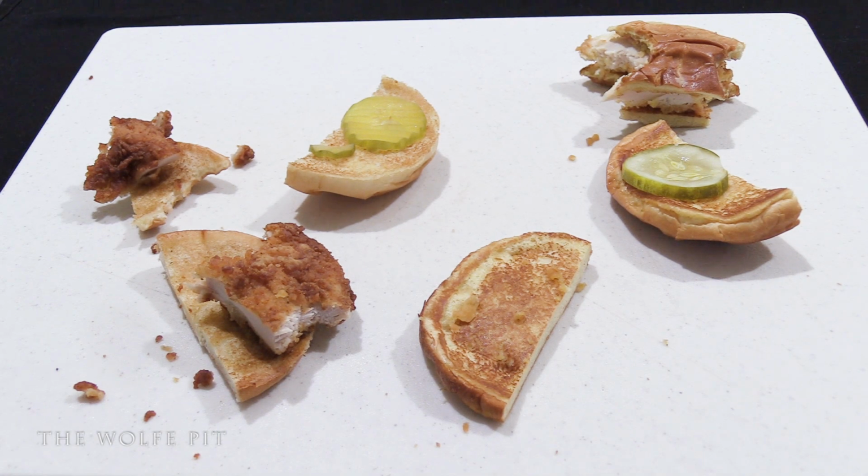Yeah, I would definitely pick this one over Chick-fil-A. I really, really like this one. I don't have a favorite. I don't think one's that much better than the other, if they're any better at all.